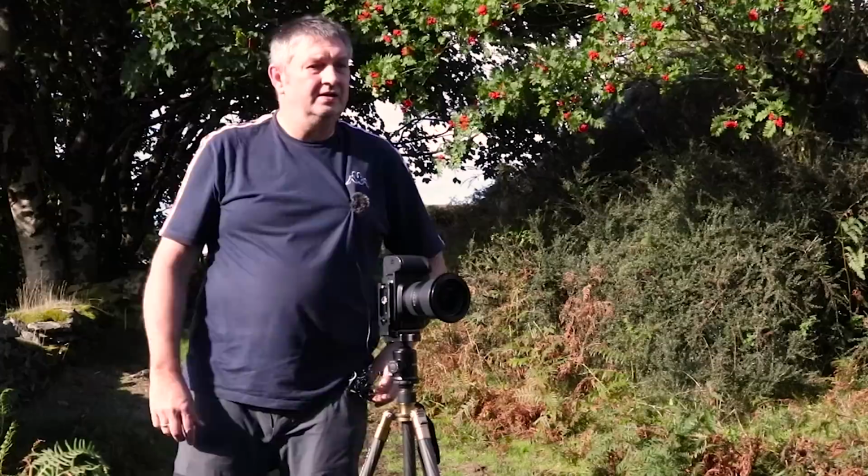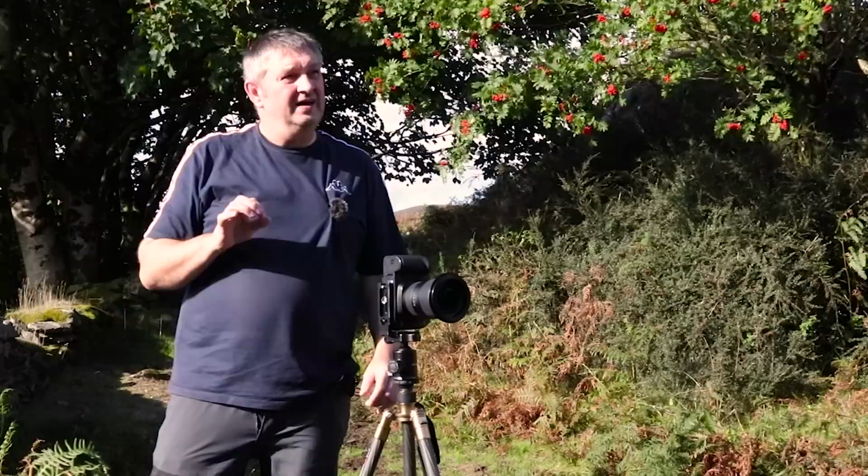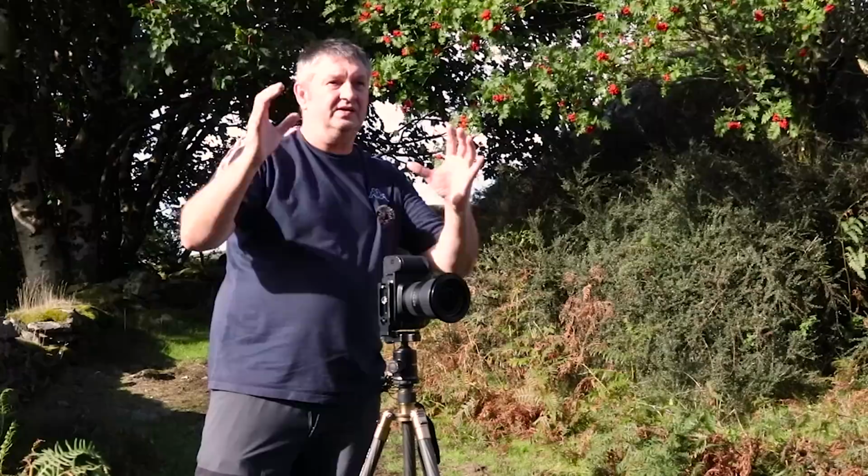Come across this old cottage over here. It's a lot of overgrown trees on it, so this could actually look good in winter, when we get a bit of snow, because you'd have all the snow on the hills here. I think this would work well in the winter when you've got a bit of snow.